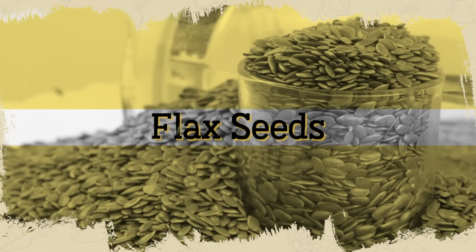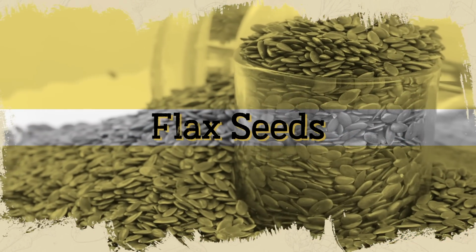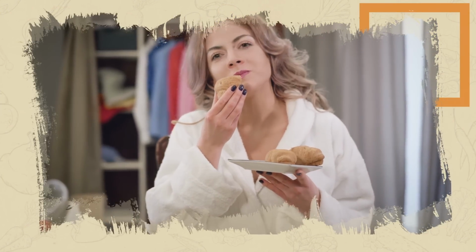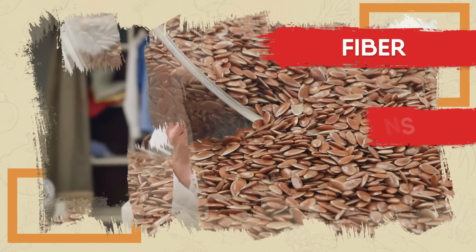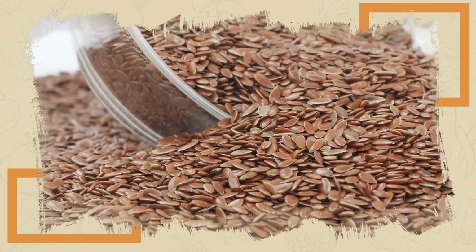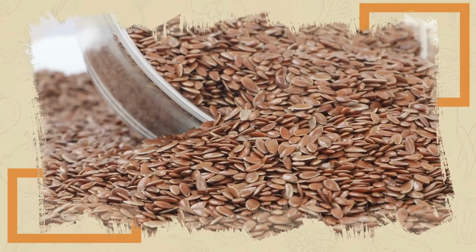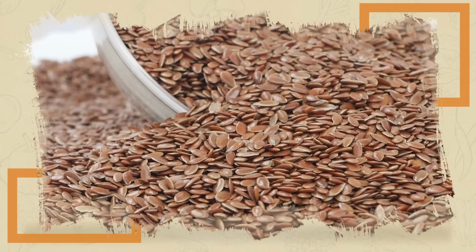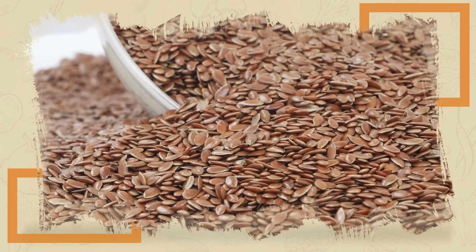Flax seeds can be life-changing. Are you having a tough time staying full from your previous meal? Flax seeds are rich in fiber, proteins, and omega-3 fatty acids. They help in preventing insulin resistance as they keep you fuller for a longer time. They add volume to your food so that you feel like you're eating more without actually consuming extra calories.